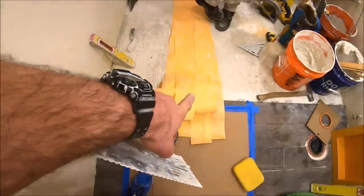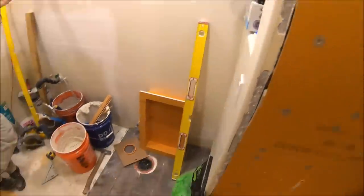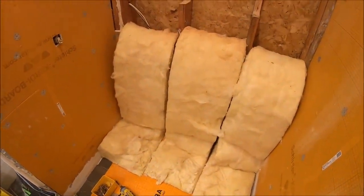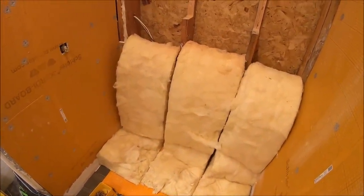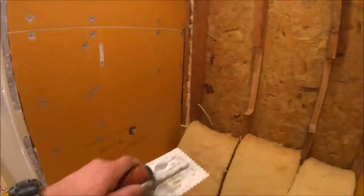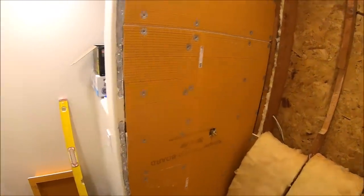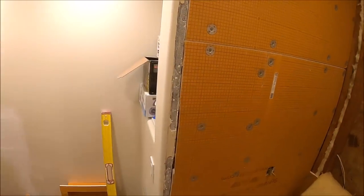So yeah, rolling out some Kerdi-Band, gonna waterproof. Go pick up tile and get this shower tiled quickly. Should take us no more than 2 days to tile this entire shower. Mitered niche, 12x24. Trim edging over here will be Jolly. Pretty quick, pretty simple, pretty easy.